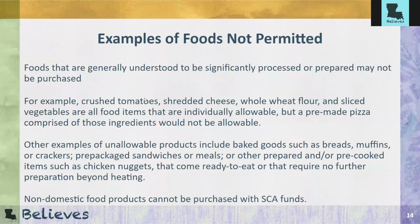Some of the foods that are not permitted really come down to whether they are minimally processed or unprocessed, and whether they are actually domestic. Items that are not domestic cannot be purchased with these funds. Additionally, items that are significantly processed cannot be purchased. One example that has been used is frozen pizza. If you were to buy a fully prepared pre-made pizza, even though it comprises ingredients that would all be allowable individually, that pre-made pizza is not allowable because it is significantly processed or prepared. You could use the funds to purchase crushed tomatoes, shredded cheese, whole wheat flour, and sliced vegetables, and use all those items to make a pizza yourself, but you could not purchase pre-made pizza with those funds.